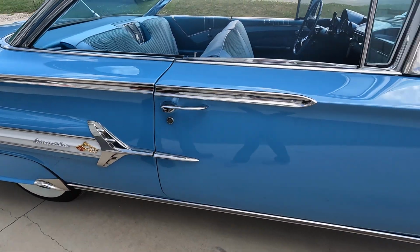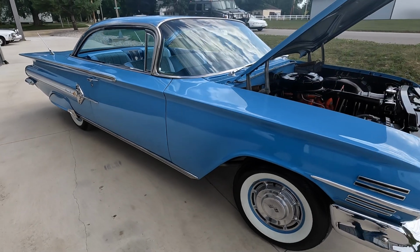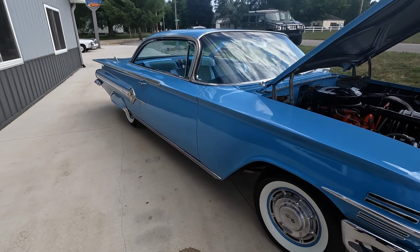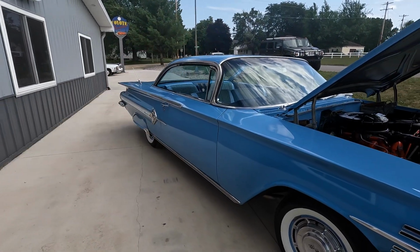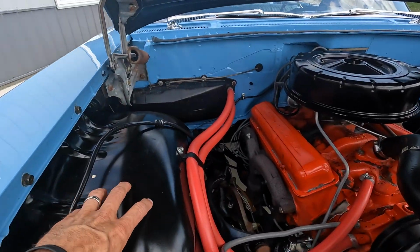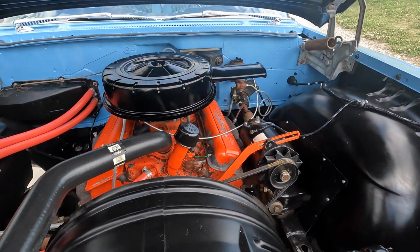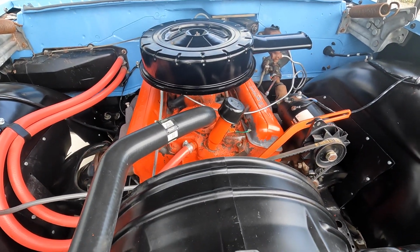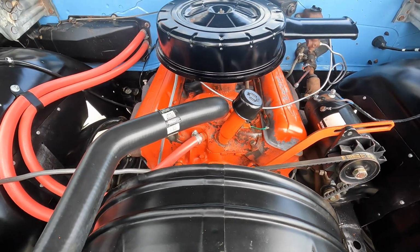20 to 30 year old restoration, full frame off restoration. Oh, another thing I forgot to mention, the stacks of receipts are about that big, about 5, 6, 7 inches deep. The paint on the inner fenders, the firewall, the bottom of the hood is excellent. Not sure why the paint on the engine has taken a little abuse, but if it was done 30 years ago, it makes a little sense.